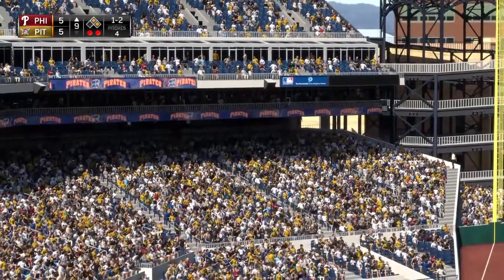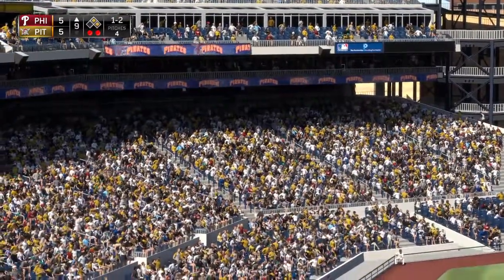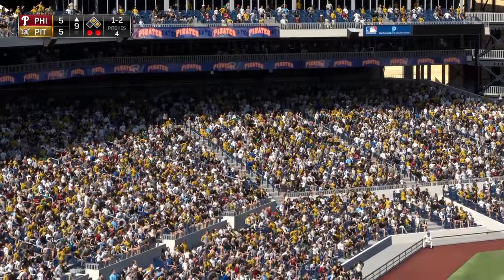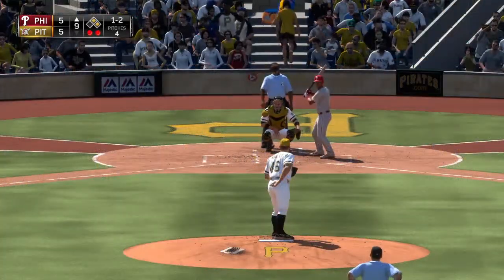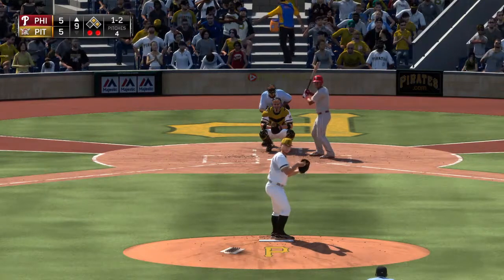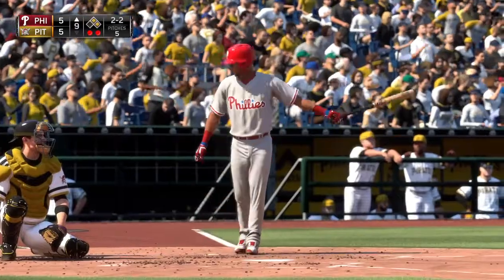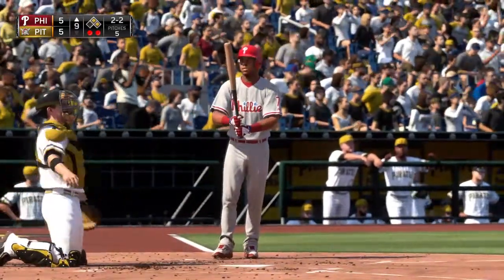Outside, 1-2. Beautiful PNC Park here in Pittsburgh. Ball, 2-2. Two balls, two strikes. Beltre waits on deck.